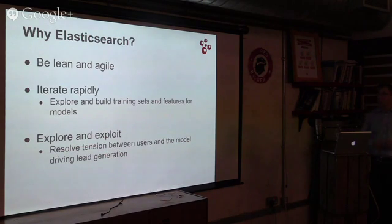Great. So just to summarize, three main reasons that we use Elasticsearch. It allows us to be lean and agile. It allows us to iterate and explore over data incredibly quickly and get to features that we can put into models incredibly quickly. And it's helped us resolve this tension between the users and salespeople and what the data's saying.